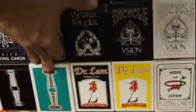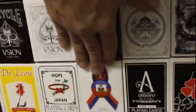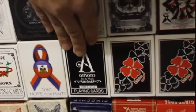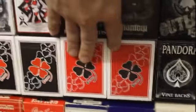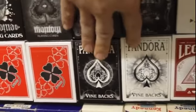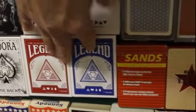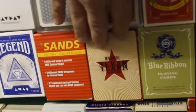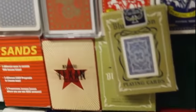Nuggets, reprints, red, blue, black, and green. Dr. Leon, black and yellow, and Hope for Japan, and then there's Hope for Haiti. An Amaro deck. There is the Total Bar decks, black, one open, one seal, and red, one open, one seal. Pandora Vinebacks, black and white. Cards of Legends, red and blue. Sands of the Caribbean. The Marlboro Texans deck. Blue Ribbon Rosette backs. One red, one blue.